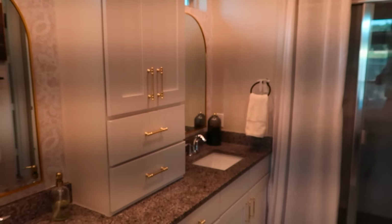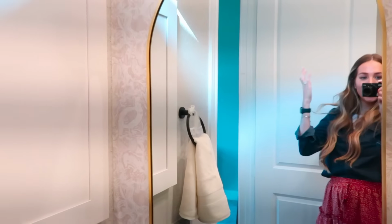Next, guys, let's show you our bathroom. All right, next we have our bathroom.